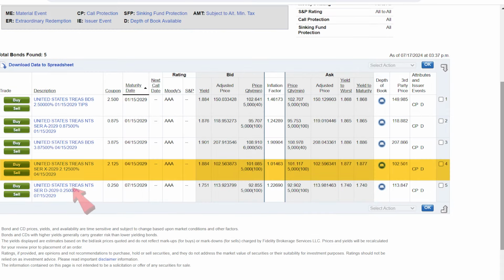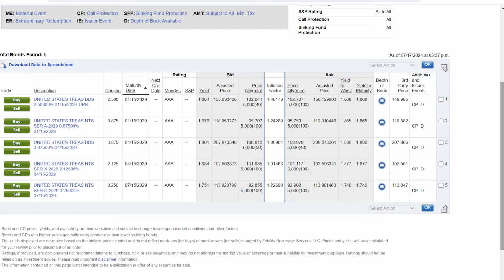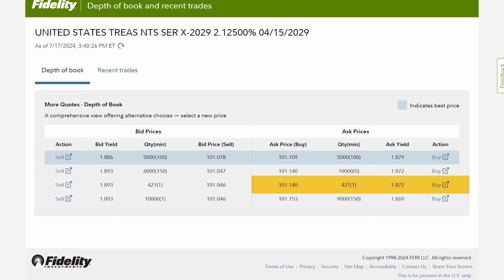Let's go back now to these TIPS here from our search results screen. And let's say that I don't have $102,596 lying around for this step-by-step tutorial. What if I only want to buy $1,000 par value of TIPS instead of this minimum purchase quantity here of $100,000 par value? Well, in this case, I would click on this blue icon in the depth of book column. And here's the screen that would pop up. And down here, I'll focus on the ask prices section because again, I'm interested in buying TIPS today, not selling them. So let's select these TIPS here because I only want to purchase $1,000 par value of TIPS.